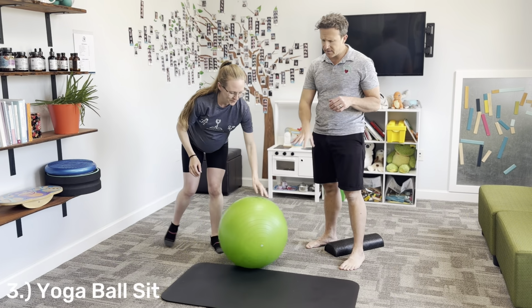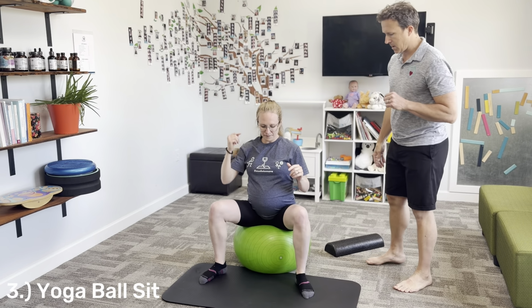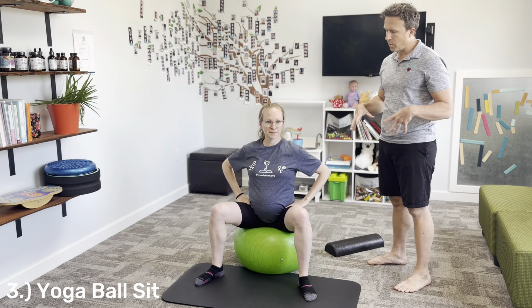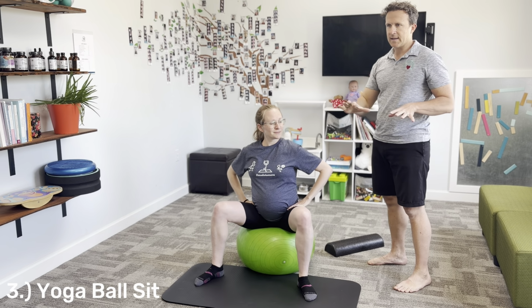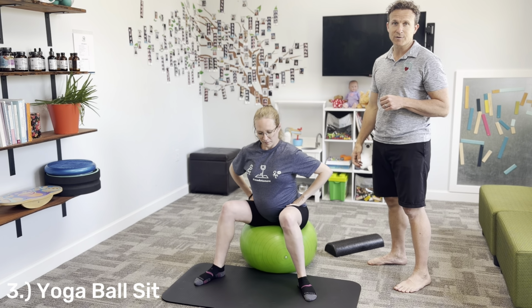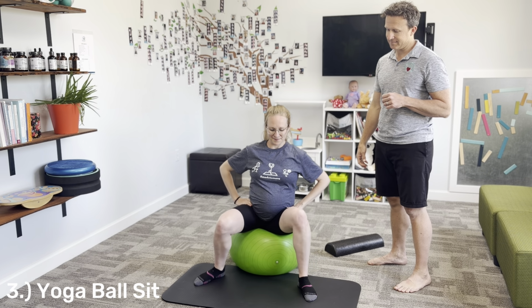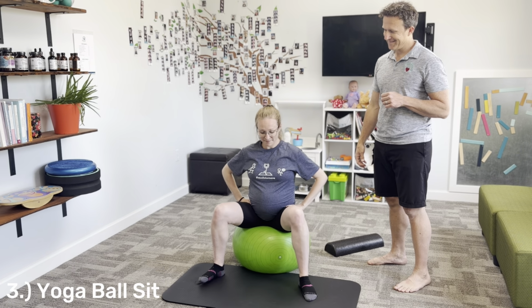And we're just going to sit. Now, this is a smaller ball. You might want a bigger ball to be a little more comfortable. But just sitting on the ball, working the core, stretching the hips at the same time. She's going side to side. You can do circles, clockwise and counterclockwise. And then you can even get into some figure eights. It's just a really great motion and activity for that lower back and pelvis and hip flexors and everything down there. Yeah, feels good.